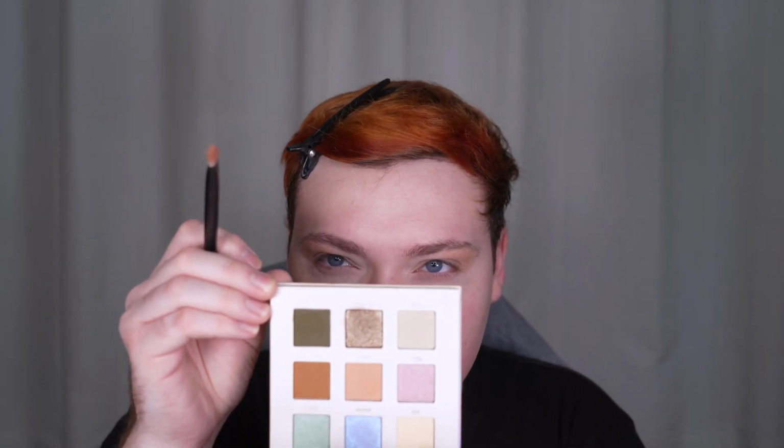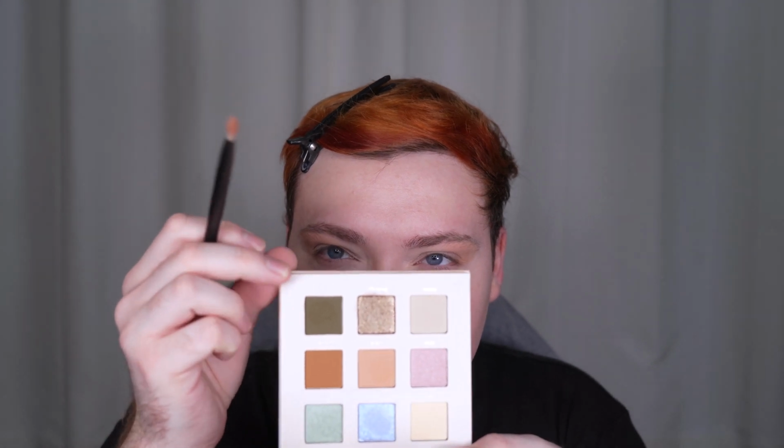Okay, now I'm going into Sable, that deep, murky, swampy brown. This green is a lot prettier on the eye than it looks in the pan. I don't know, it's not too deep and it's blending out really nicely. You can see the green a lot more on the eye. Just with no extra product, I'm going on the lower lash line.